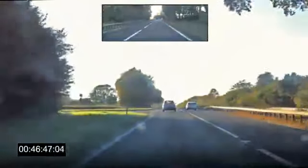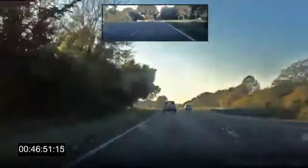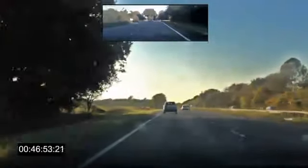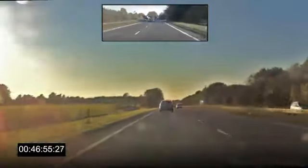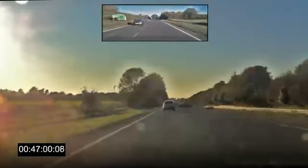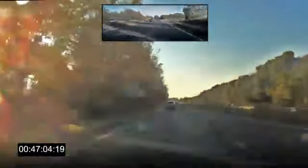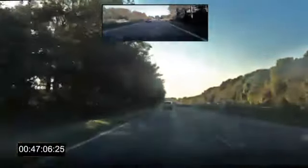Okay, so what do you think about these cars in front? Is he slowing you down? A little bit. Okay, and what's this car doing? Overtaking. Okay. So again, it's all about this clearance behind us. If we see a gap, we shouldn't hesitate, but what can you see behind you?